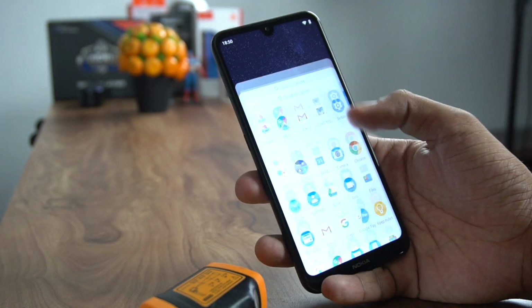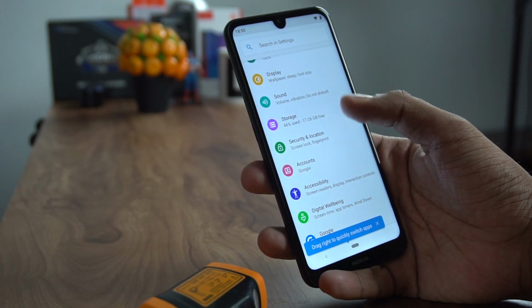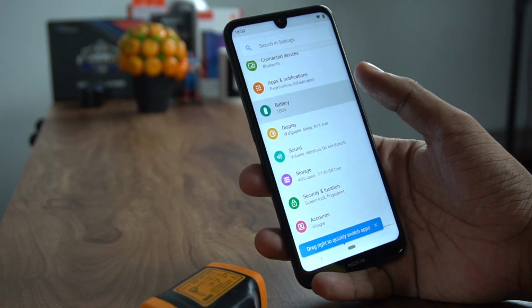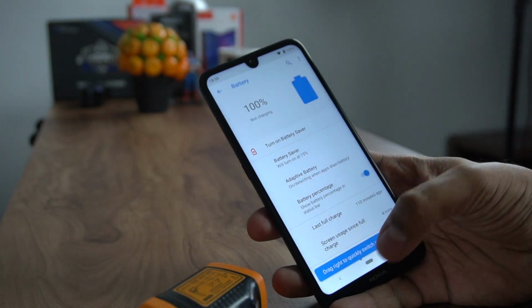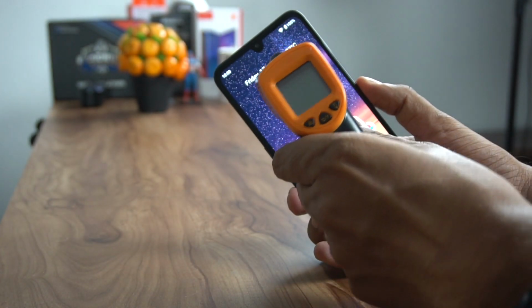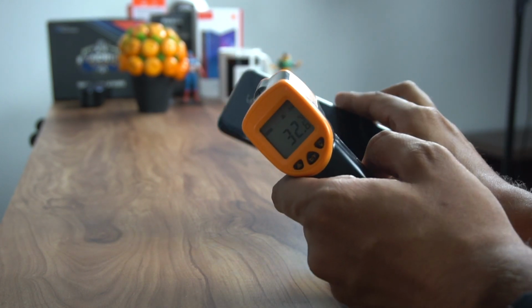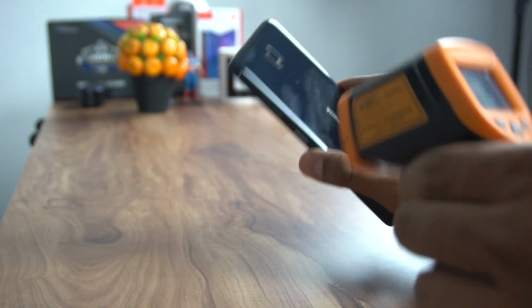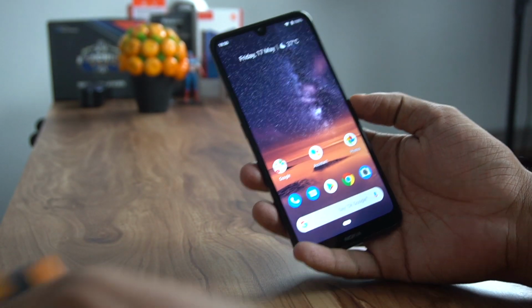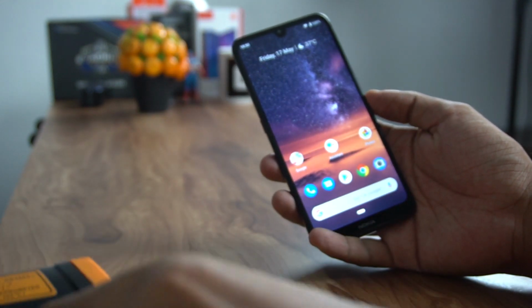So here, firstly, the battery percentage is what we're going to take a look at. Here it is. Battery is at 100%, and we'll be keeping that in the status bar. So that's at 100%, and let's also check out the temperature right now. It's about 32.6 degrees on the front of the device, and on the back of the phone it's about 33.2. So typical temperatures, and that is what the room temperature also should be. So it's 32.2 the room temperature, almost the same.